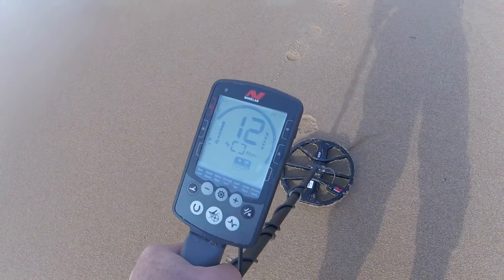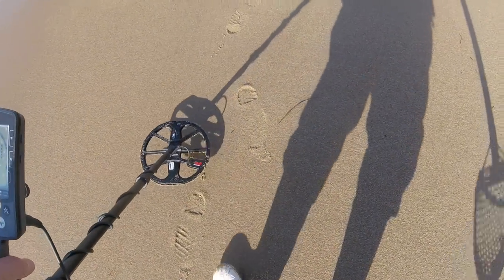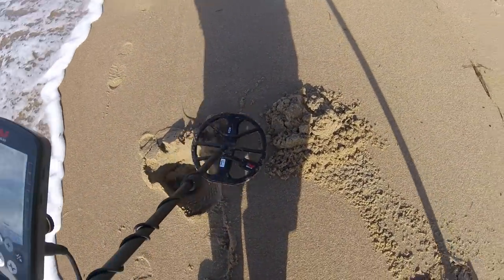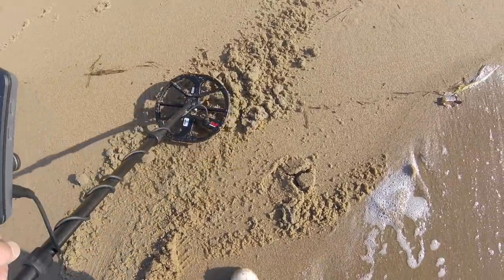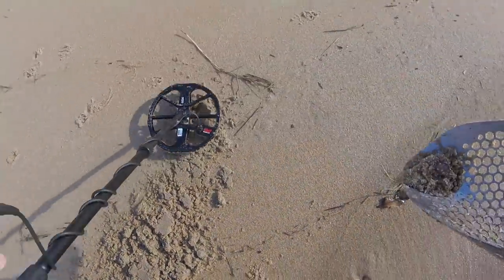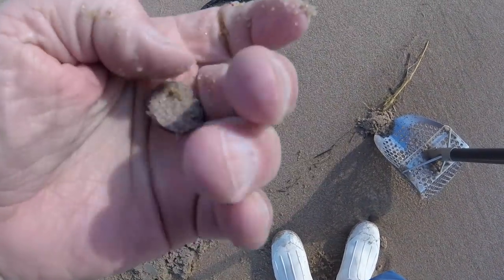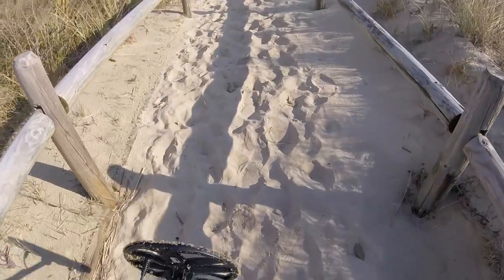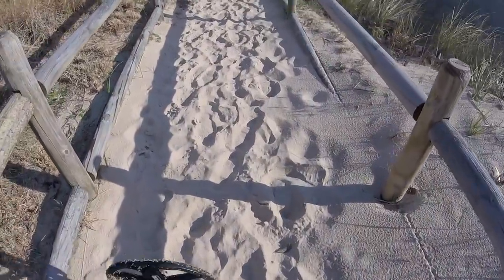-14. Coin. Pretty penny at 14. Well, so much for this hot goose. We're going to venture to another spot. 3 or 4 quarters, 3 or 4 pennies, 3 or 4 dimes, 1 gray matter, and some crap.